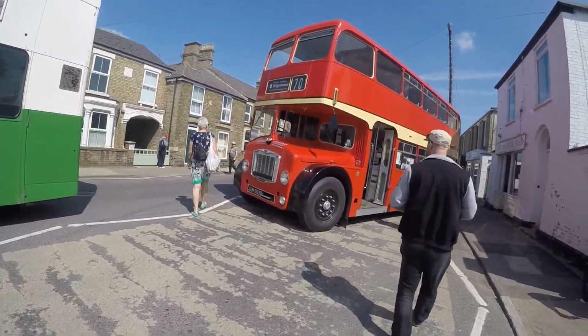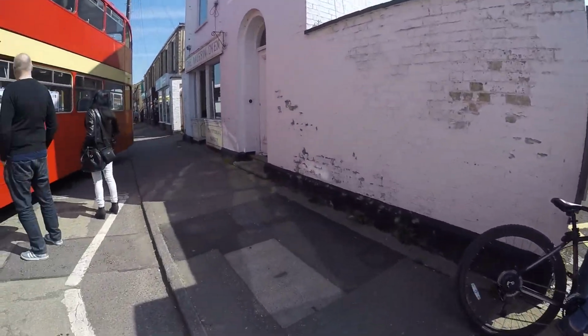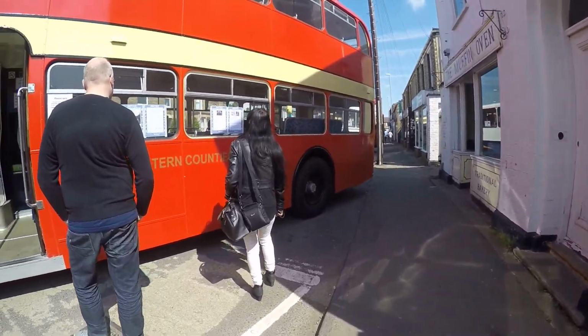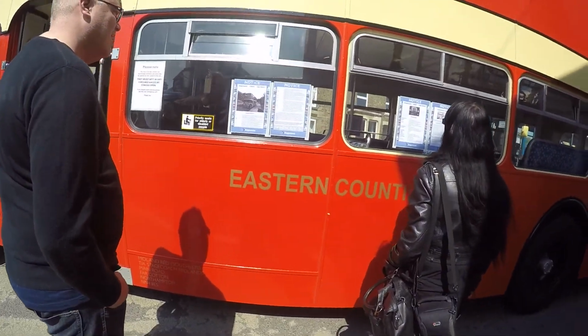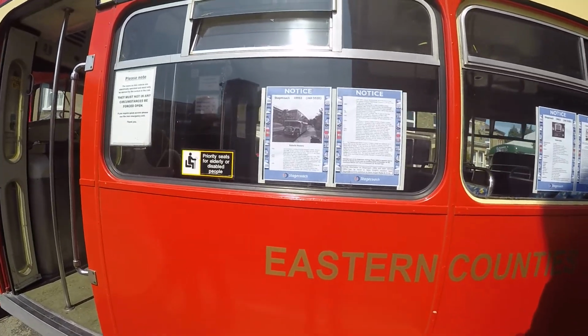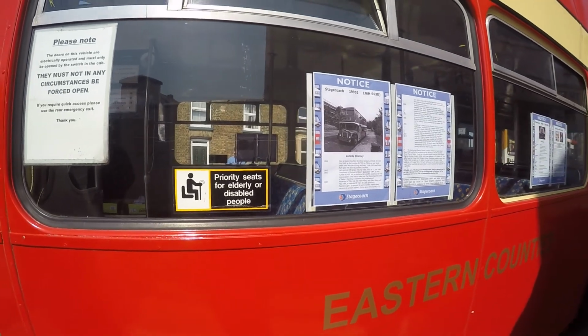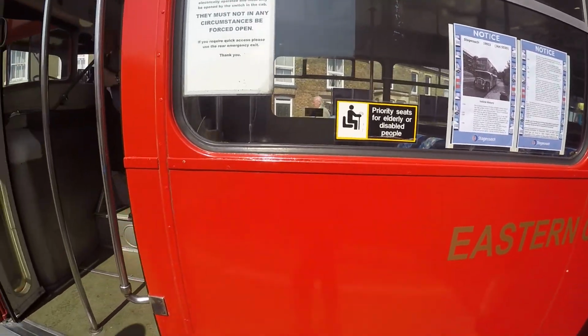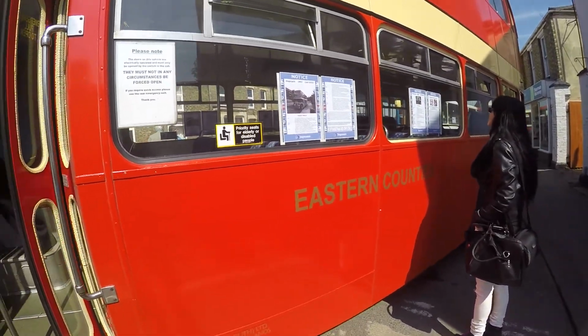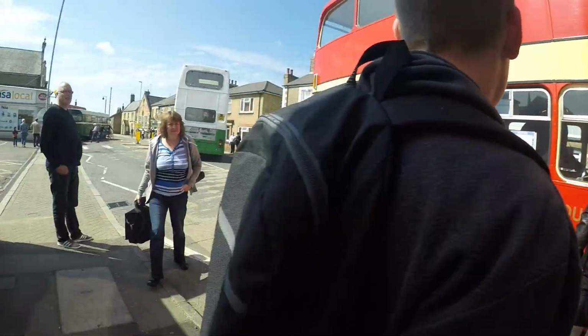And here is a FLF. Let's see what it is. It's definitely a Stagecoach. Used to be a Stagecoach. We should get aboard that one. Its fleet number used to be 19953. It was new to Eastern Counties Omnibus Company Norwich as FLF 453. Unfortunately, we can't go on board at the moment, but we'll have a look at the front.